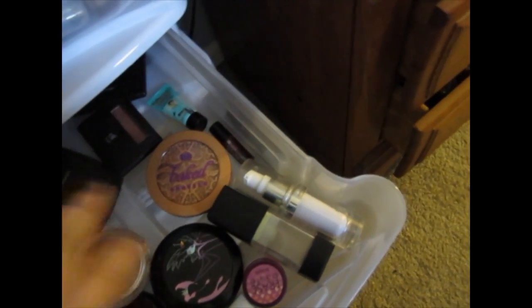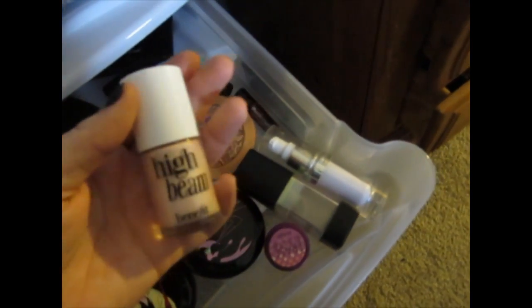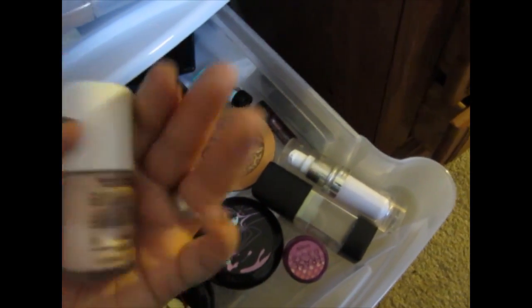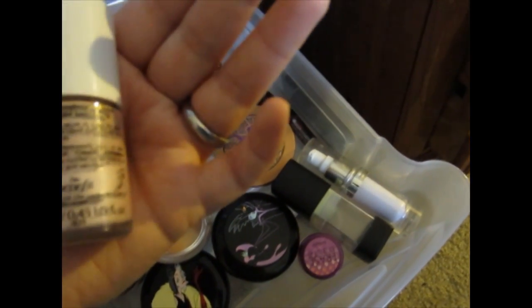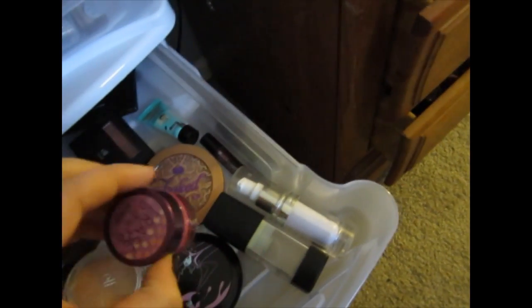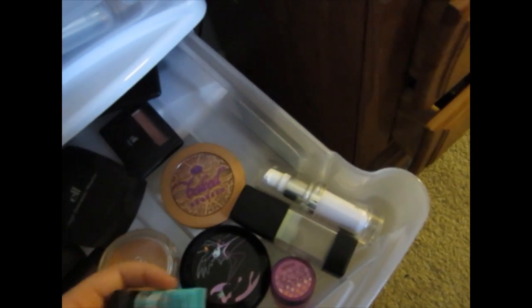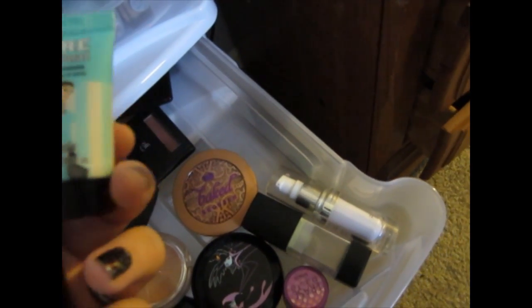Love this. I have my Benefit High Beam. This is a sample size, but this is a pretty decent sample size. Just a highlighter, liquid highlighter. I have my Benefit Erase Paste. Great concealer. I have a couple more Benefit because I cashed in my points at Sephora a few months ago, so I got a whole bunch of Benefit stuff.